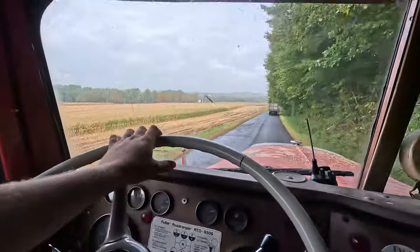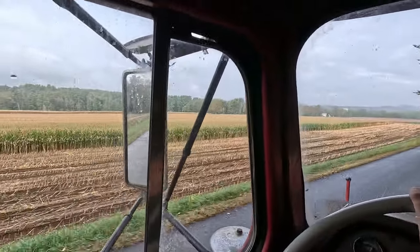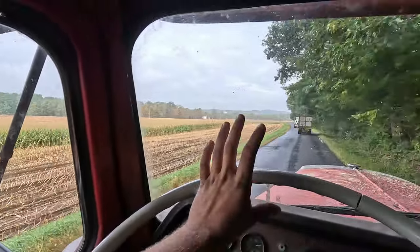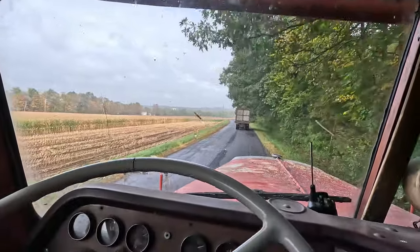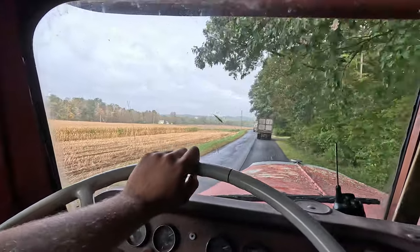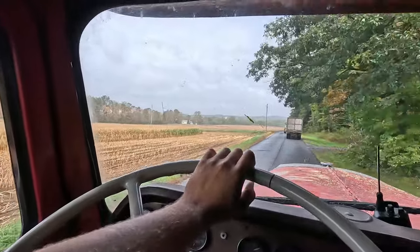All right, party people. We are en route to the field. Got the purple beet in front of us, got the chopper in front of him, and we have the International behind us. I think Charlie's coming today to haul in the little Pete after they get done cleaning some packed barns, and then we'll be four trucks on the road. So we're getting right after it down here today.